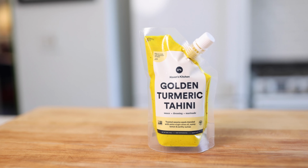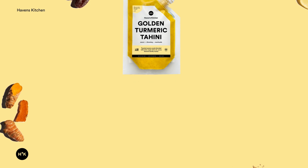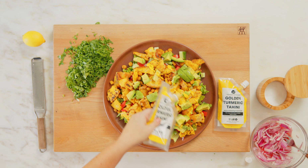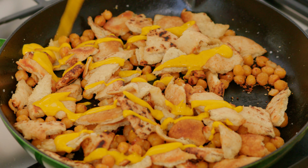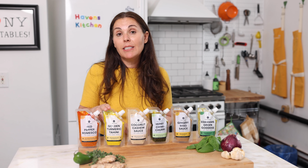The next sauce I'm going to talk about is our golden turmeric tahini. It's basically a tahini like you would make at home. It's whisked sesame paste with lemon and olive oil, a little bit of water to thin it out, but what we've added is a little turmeric for that extra functionality and color, and a little bit of sumac for a pop of citrusy flavor. This sauce is amazing on top of anything, really. We really also like it on sandwiches, on salads, or even as a dip for your veggies.